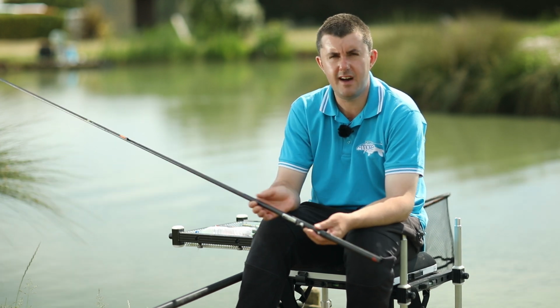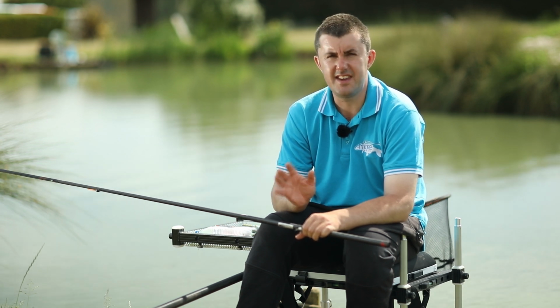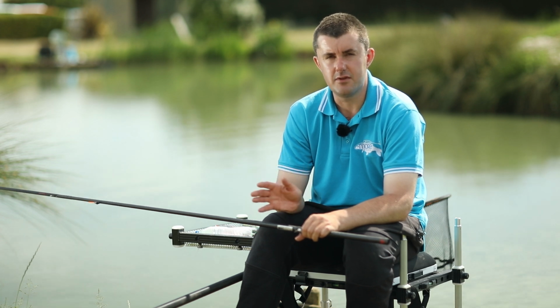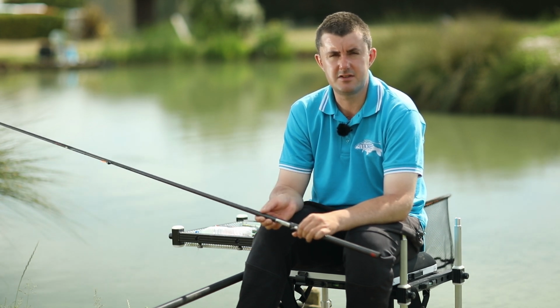In terms of plumbing up, I like to fish, as I said, in around about 2 to 3 foot of water, which is ideal when it's bright like this. As it goes later in the day, if it was the height of summer as well and the fish were really competing well, I'd go in even shallower water, maybe as little as 12 inches of water.